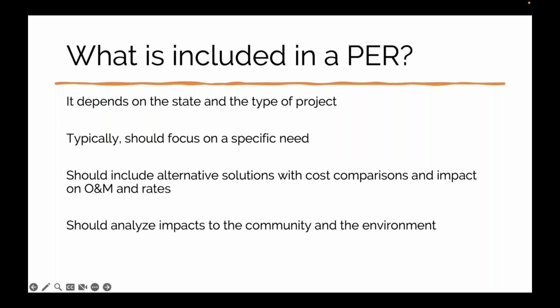We wanted to focus on the specific need at hand. So what is going on? Is the treatment plant overloaded? Is the sewer system not functioning properly? Is the pump station past its useful life and causing lots of issues? So it should focus on that specific need for your community. And it should include alternative solutions with cost comparisons and how they impact operation and maintenance and how they might impact the rates that you charge.